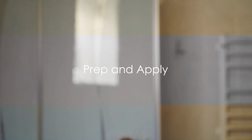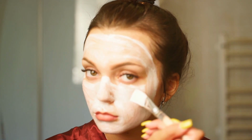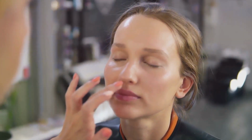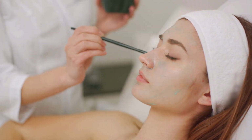Now that you have your perfect match, let's get down to business. The first step to a flawless complexion is preparing your skin. Start by cleansing your face to remove any dirt or oil. This helps to create a clean canvas for your makeup. Follow up with a good moisturizer. Hydrated skin is key to a smooth and even application. Next, prime your skin. Primer creates an even surface and helps your concealer stay put.